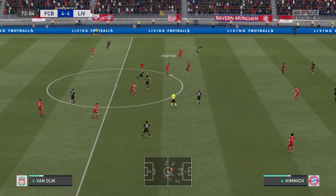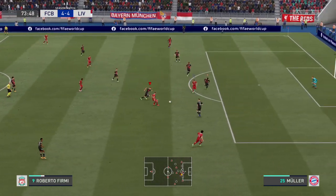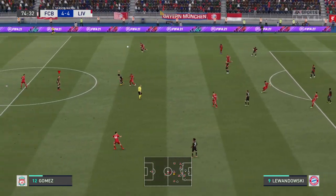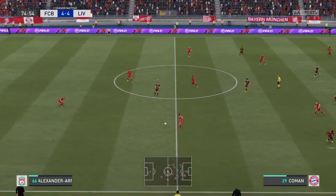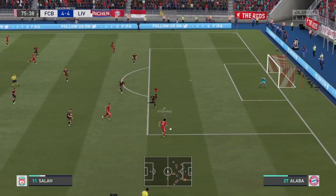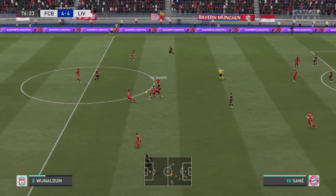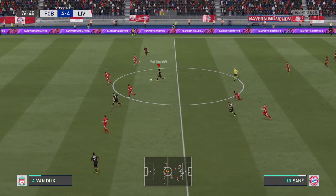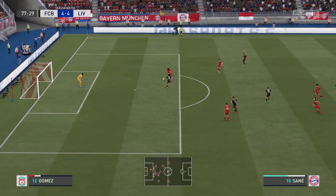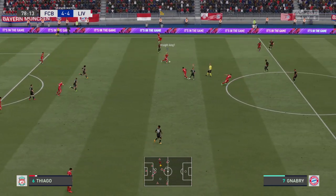Joshua Kimmich. Oh, failure to keep the ball by Bayern. Henderson. Here's Firmino. Run of the mill, really, for Neuer. Salah. And Mohamed Salah now. But he took care of it defensively. Sané. Sloppy from Sané. Thiago.